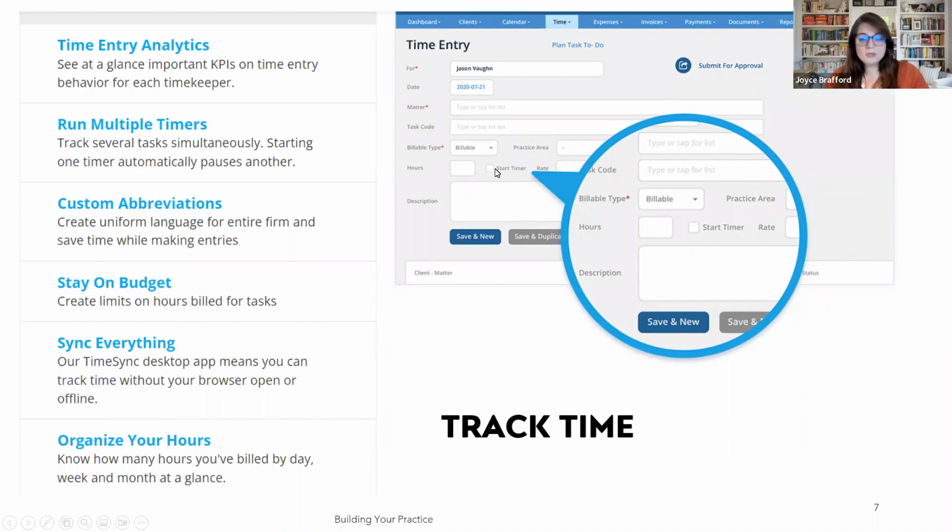Do you want to start a timer? Right? If you don't want to guesstimate your time and want to actually run a timer on something, you certainly can. And then you can click save as new, or if you are adding multiple time entries, just save and duplicate, right? You have the ability to run multiple timers on tasks simultaneously. So as you're moving back and forth between things, you can just have a timer that runs, and then when you're on the appropriate task, start that timer again. But you don't have to track all of your time for a particular task or a particular project. Once you move away from that task, you can come back to it.